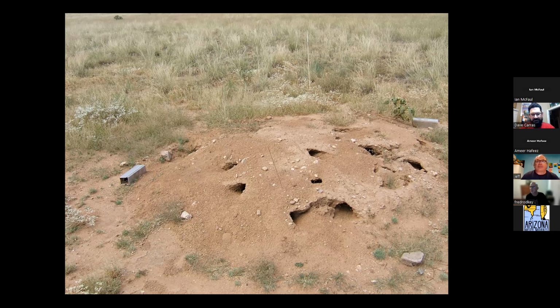And they have these fur-lined cheek pouches, and they stuff the seeds in their cheek pouches, and they hop back to their burrow, and then they unfold their cheek pouches, and then the seeds go on into the burrow, and they go back out and they get more.